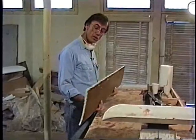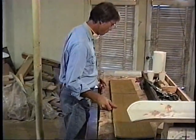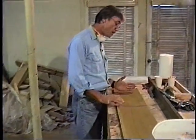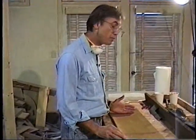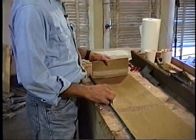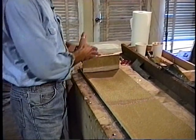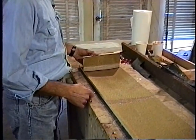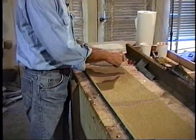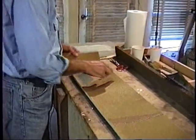Before we're through with this panel, I want to show you one more thing: how we attach bulkheads and how we tape things together. I've cut a little piece off of this that I'm going to use as a bulkhead. Just assume that this is the instrument panel or the rear seat bulkhead. You notice that I've sanded this part of it right here. I'm going to do the same thing to this part.